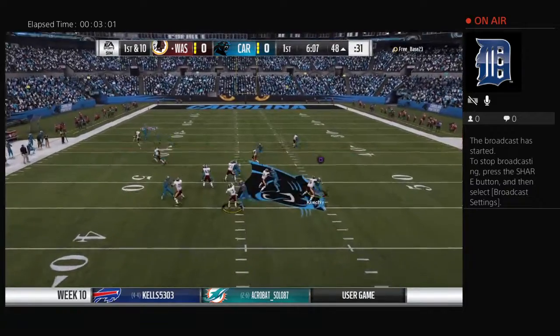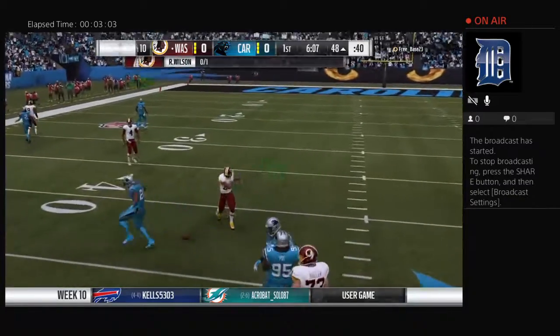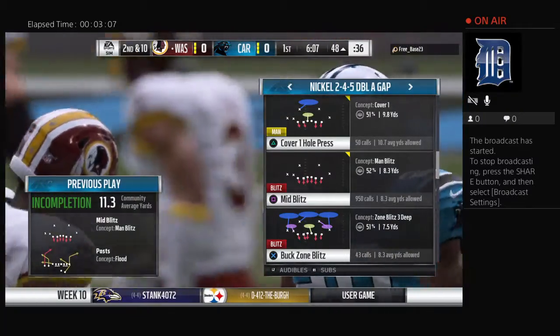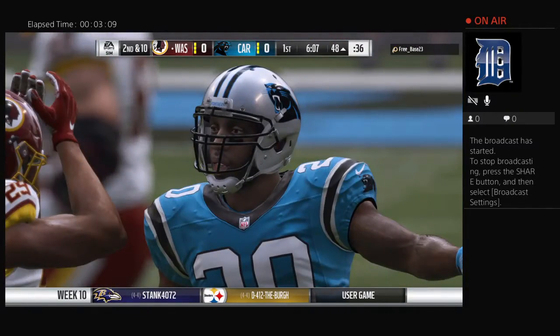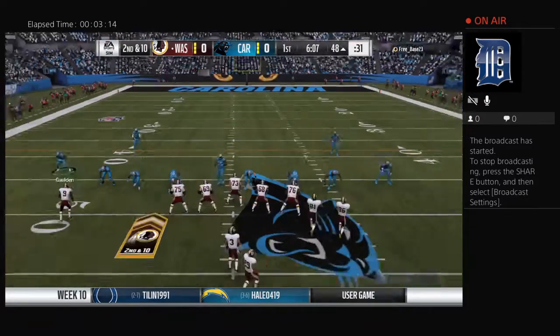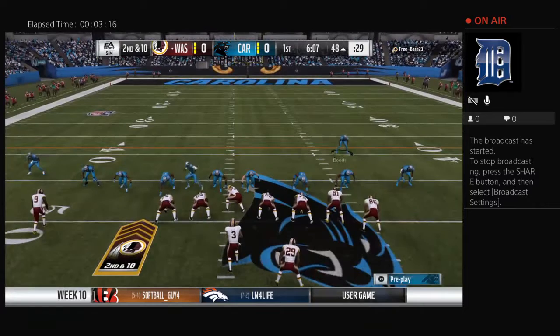On first down, Wilson throwing over the middle, but it's incomplete. Didn't have a receiver open downfield, and as it turned out, couldn't even find his outlet man because of the coverage. It was way too tight. Unable to find anyone open. So after the incompletion on first, now second and 10.